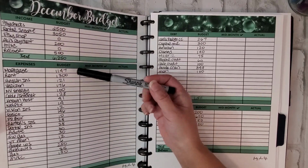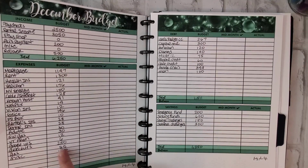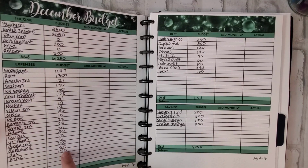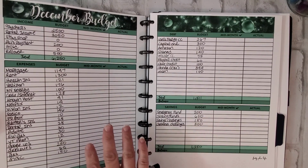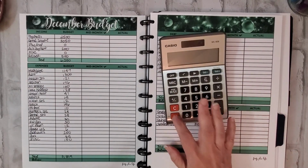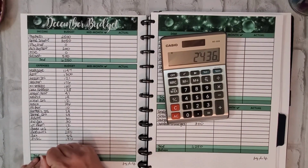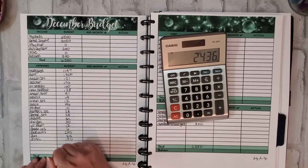And then I already wrote out everything here. These are just all my regular bills. Nothing different here. Groceries, I budget $250 for the month. Gas, I budget $85. And miscellaneous is any other spending that was not part of that, that I shouldn't have been doing, basically, because I should have taken it out of my envelopes, comes from here, $150. So that total came out to $3,814. And now, let me subtract that. 6,250 minus 3,814 leaves me with 2,436.